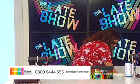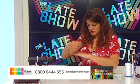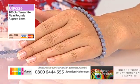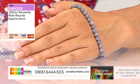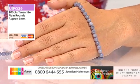Right, box number 2. Ooh. We've got 6mm for you now. 6mm. Beautiful, stunning tanzanite. You've kind of got a dove grey tone to it here.